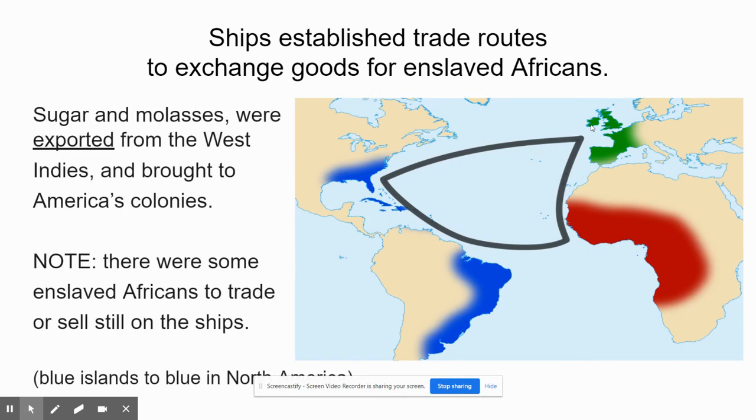That sugarcane and molasses that were picked up in the West Indies were exported from the West Indies, again, meaning it was sent out. It exited the West Indies. And remember, that's where it grew sugarcane. It was brought in to the 13 British colonies. So the colonies were importing sugar and molasses, right? It was being brought in to the colonies.